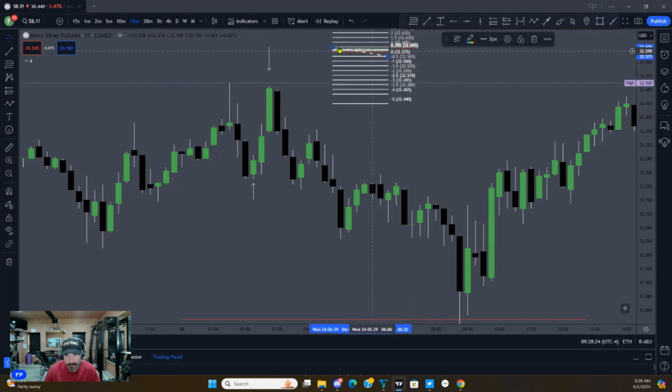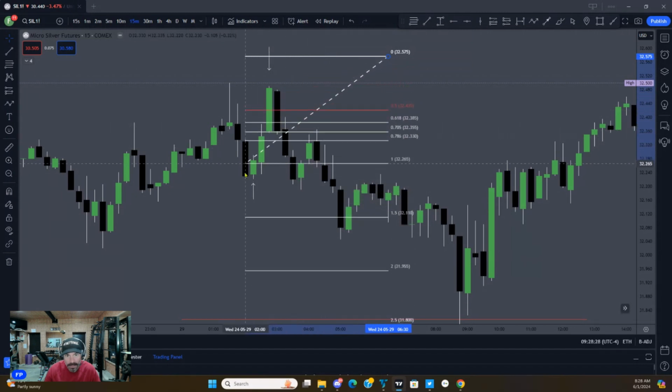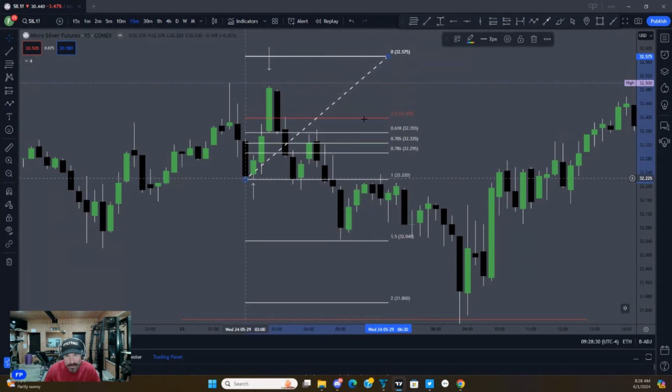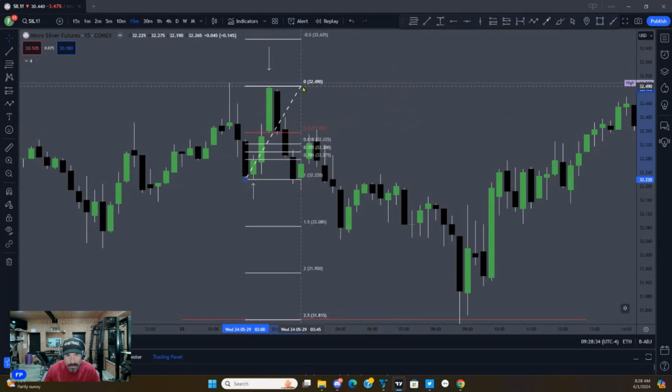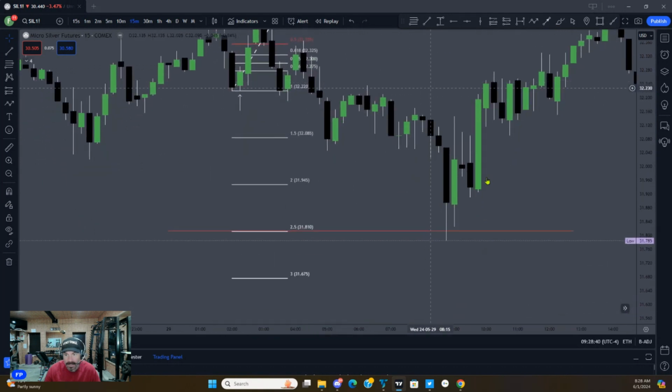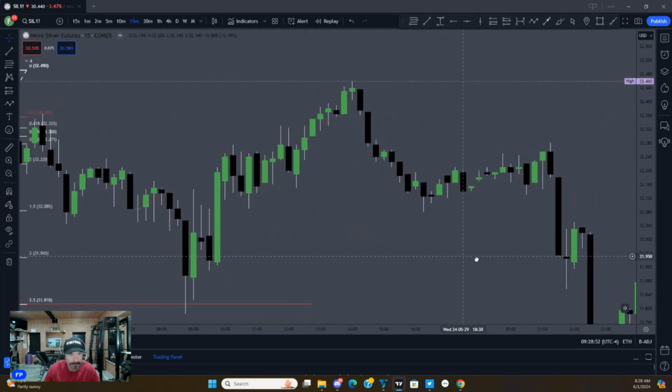Now, I had it right. I'm going to put one edge of this down here, and I'm going to put the other right there. So the very top, very bottom. And I've already got the line drawn down here at the 2.5. That way we don't have to look at all this. It nailed it. And it turned around. Is that not incredible? All right, well, let's do it again. Anybody can get lucky. A blind hog finds an acorn every now and then.